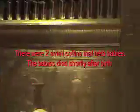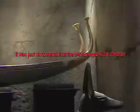There were two small coffins that held babies. The babies died shortly after birth. It was just discovered that the babies were Tut's children. The cow's head and the dog were meant by ancient Egyptians to protect the tomb from evil spirits and grave robbers.